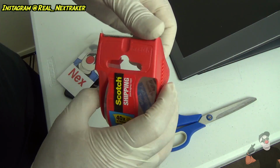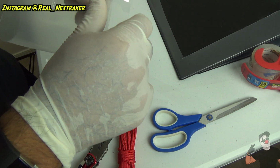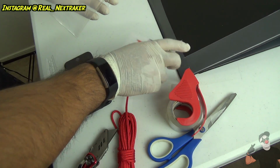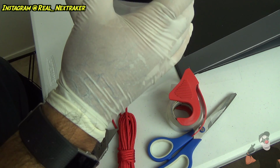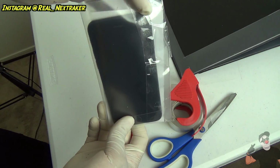Then do the same for the bottom. Our little badge holder is complete. It's clear. Now we're gonna put our badge inside, and it should fit fairly snug with our phone behind it, like this. Now can you see my phone? Nope. But if you turn it around, there it is.